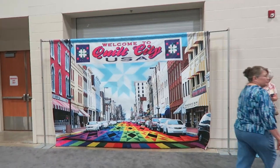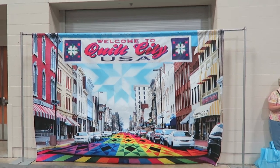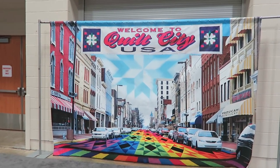So here's a full shot of the Welcome to Quilt City, USA sign that people are taking their pictures at. I just thought I'd let you see it.